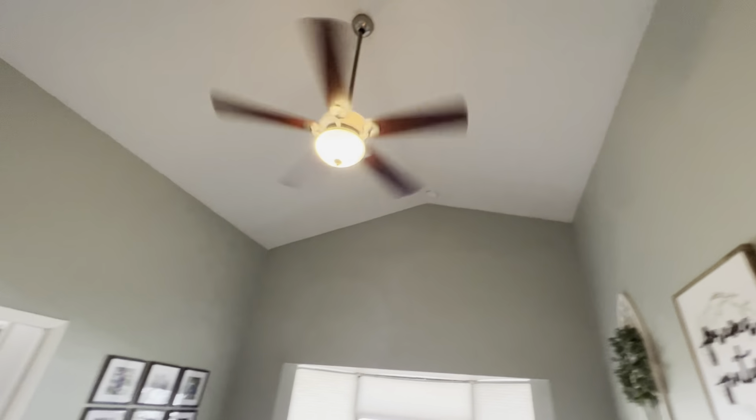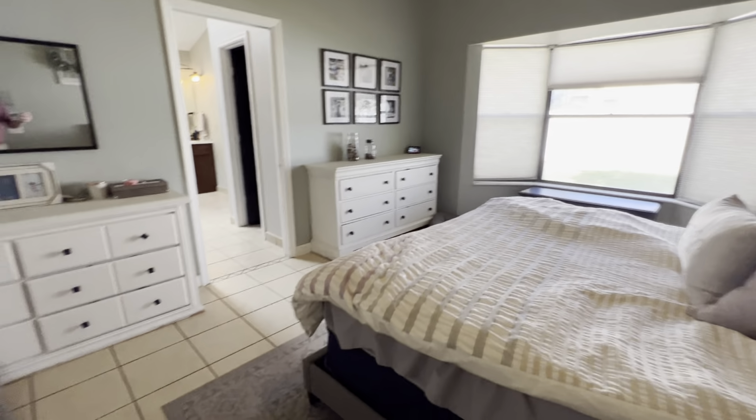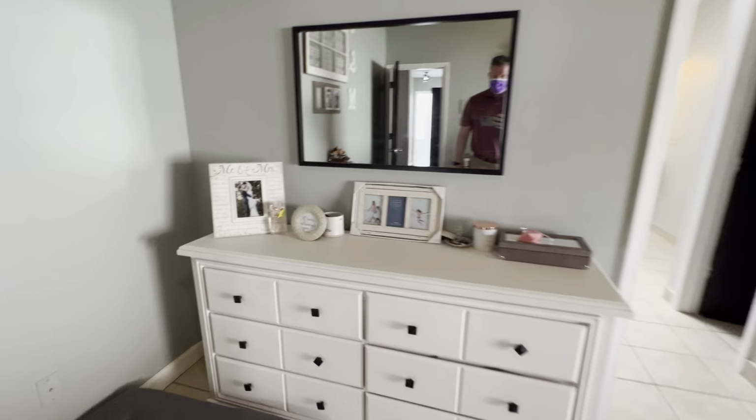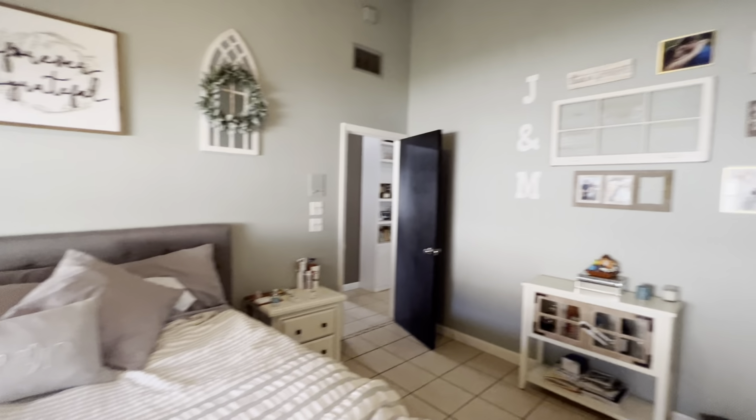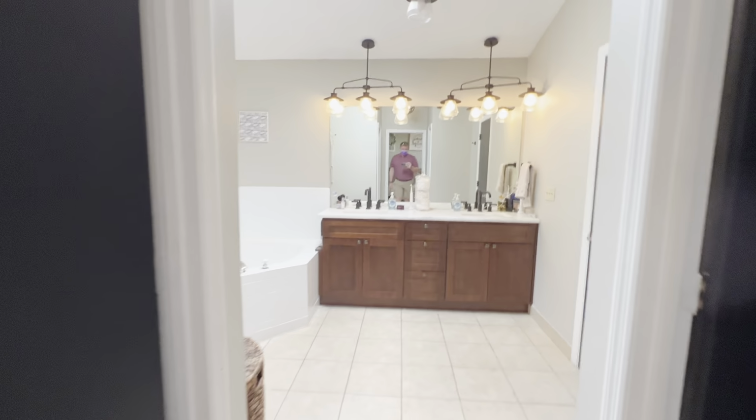And this is your master. Again, they've got two dressers in here. Let me just flip over here real quick. Nice high ceilings. And then we go into a his and hers closet, which is definitely packed, so let me see if I can find a light switch.